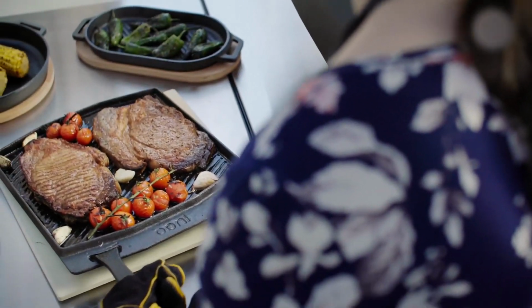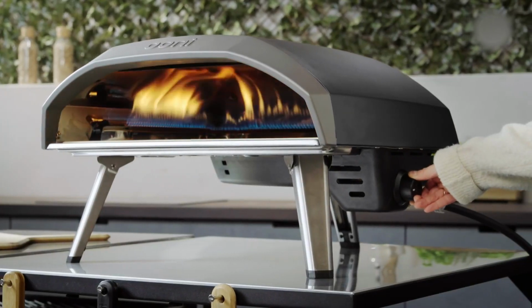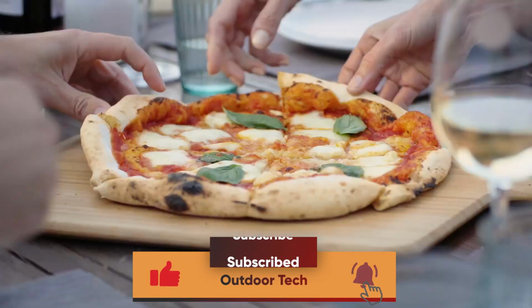Outdoor ovens do not get more advanced or more beautiful than the Ooni Koda 12 oven, and its portable design lets you enjoy it anywhere you happen to be.